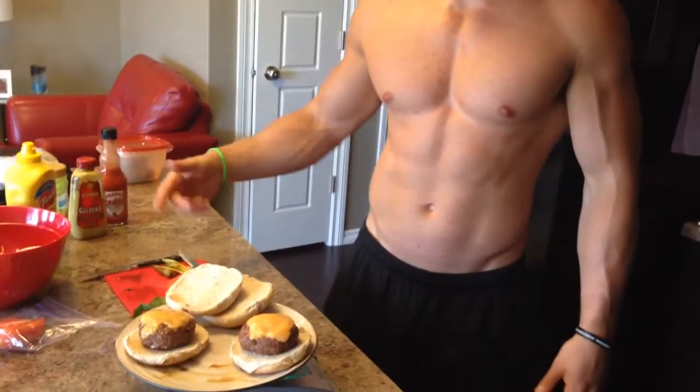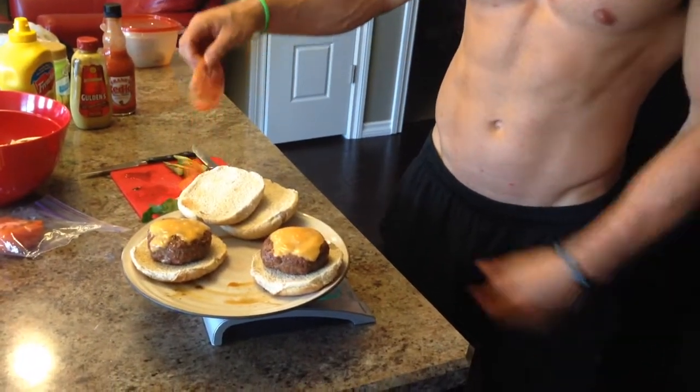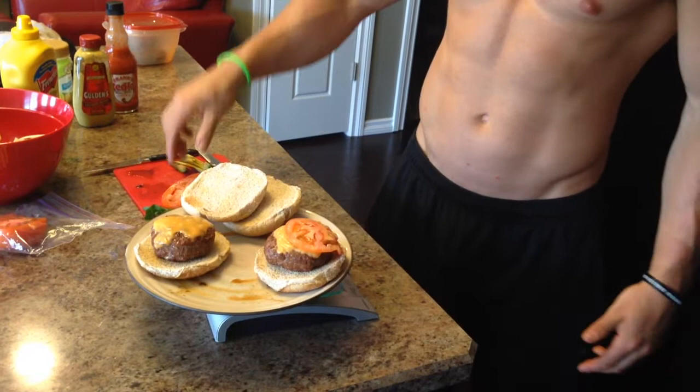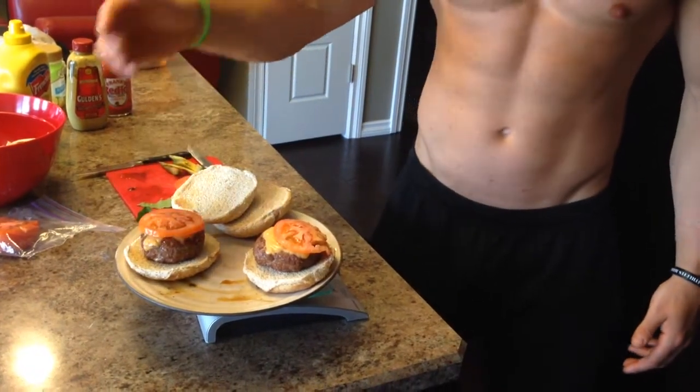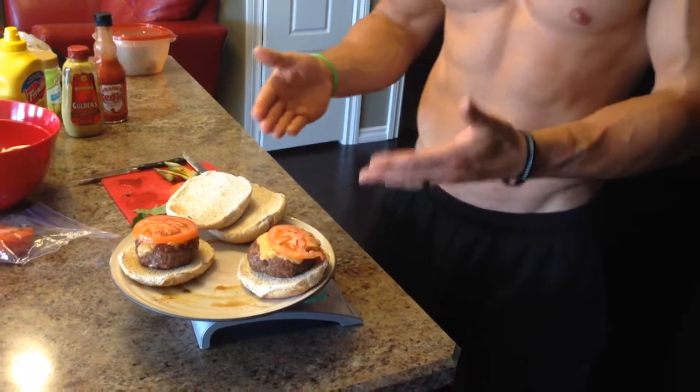And then I would just add my vegetable toppings as I go. So as you can see, we have everything cut up over here. I'm going to add the tomatoes that I want. So in grams again, 2 slices works out to 43 grams. I would record that, put all my toppings on.